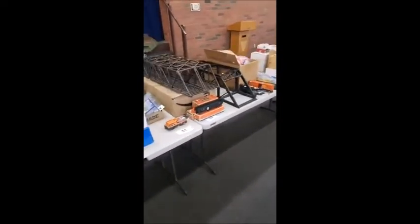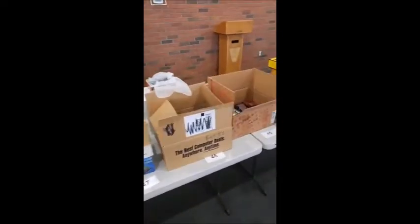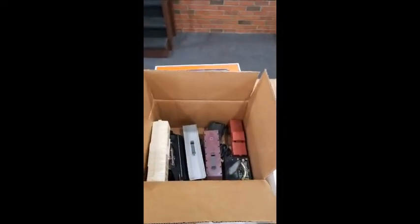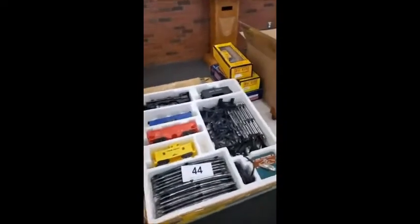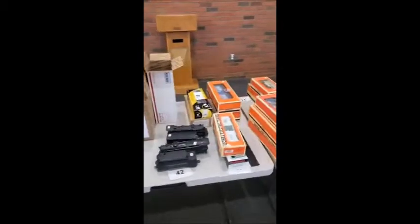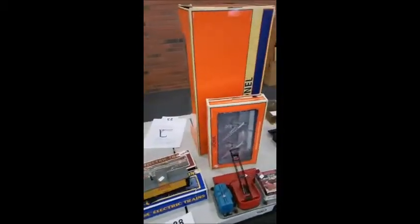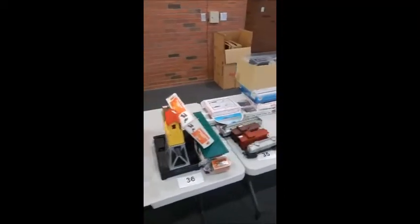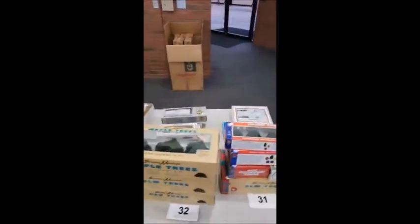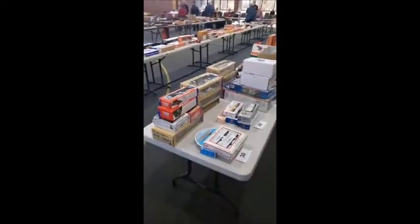Got a lot of layout stuff this morning. HO. Oh, let's take a peek in the box. Oh, good, interesting set. Another Mark set box, it looks like. All kinds of layout accessories this morning. Lots of layout accessories. Oh, trees. We got a lot of scenic accessories here. Some HO.